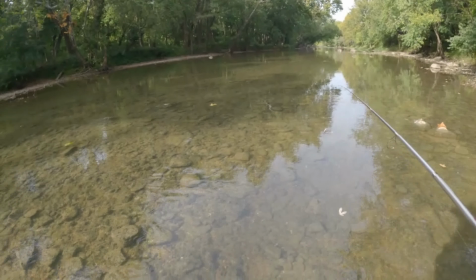Guys, you will not believe what just happened. As soon as I caught that fish, my battery went dead. And a couple other things went wrong. Oh man.